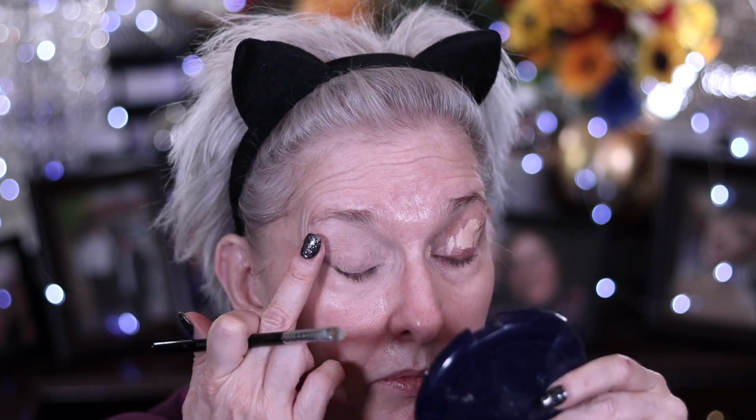But it seems to be brightening up like I want, so that's good. Let's put just a dab more right there. I think I'm going to go ahead and use this as an eye primer too, unless for some reason it should break down on me, but I don't have oily lids, so I don't really have a problem using concealer.